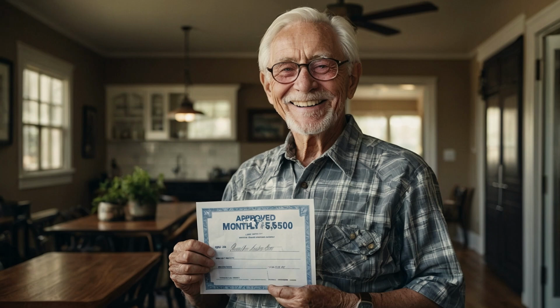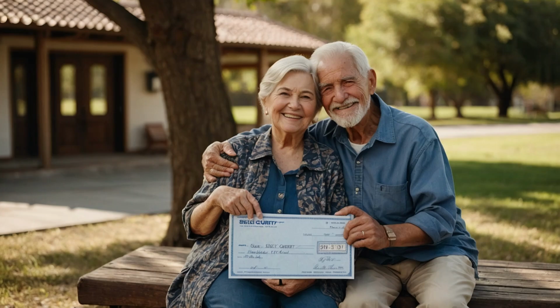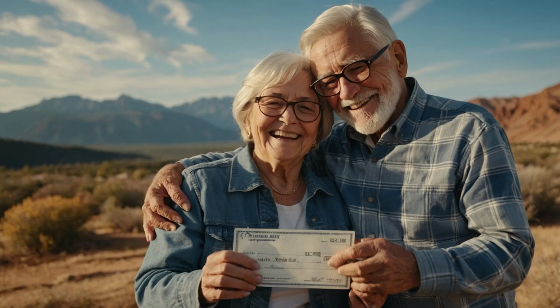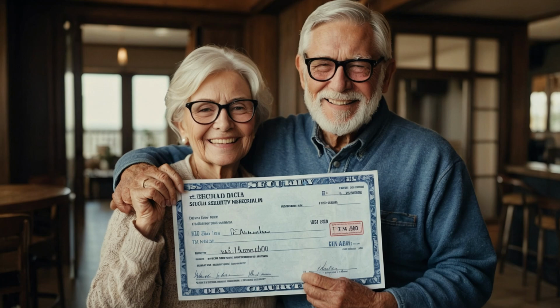Whether you need to catch up on overdue bills, purchase groceries and essential supplies, pay for medical expenses, cover housing costs, or even use the funds for education or job training opportunities, the choice is entirely yours. The card works at ATMs for cash withdrawals, can be used for online purchases, and is accepted at millions of retail locations nationwide. For families struggling with the ongoing economic impacts of recent global events, the timing of this Express Payout Card program couldn't be more perfect.